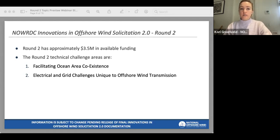This solicitation seeks proposals that improve the evaluation of vulnerability in and increase the resiliency of onshore transmission infrastructure required to integrate offshore wind power to the broader onshore grid. This infrastructure may include substations, point of interconnections, and coastal transmission and distribution assets.